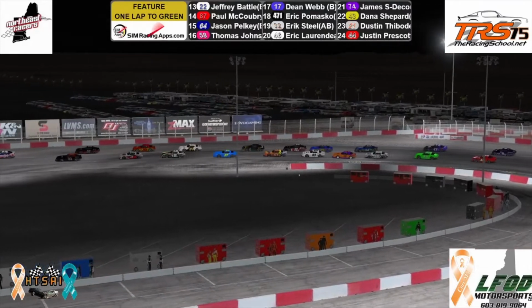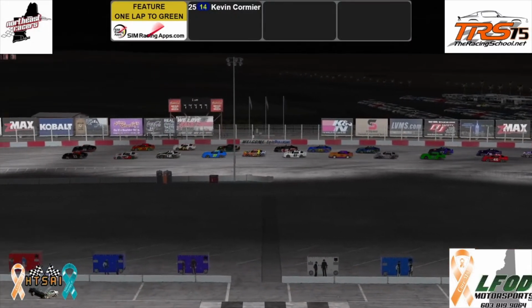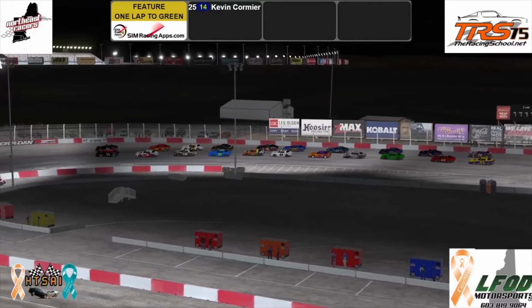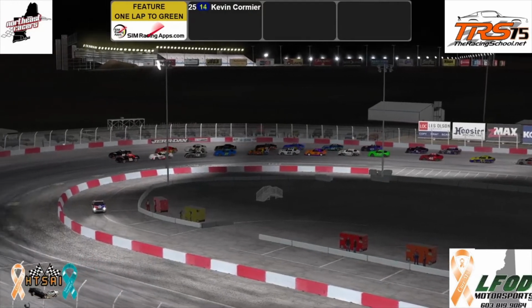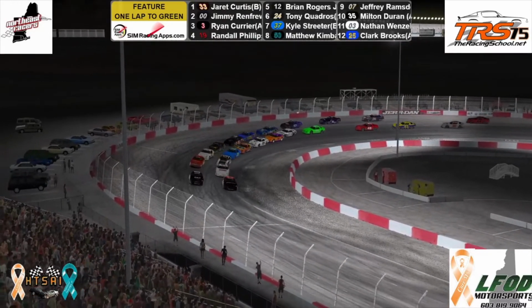Now that he is back up to 8th after being caught in one of those earlier incidents, he's worked his way back through the field, and when that caution came out, he was about to break out of that pack of cars and have some clean track. So we'll see if he can do that again.